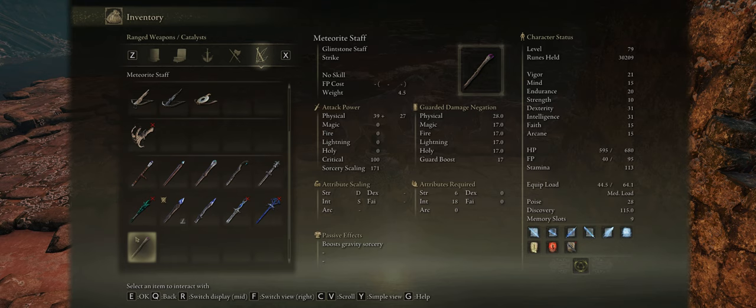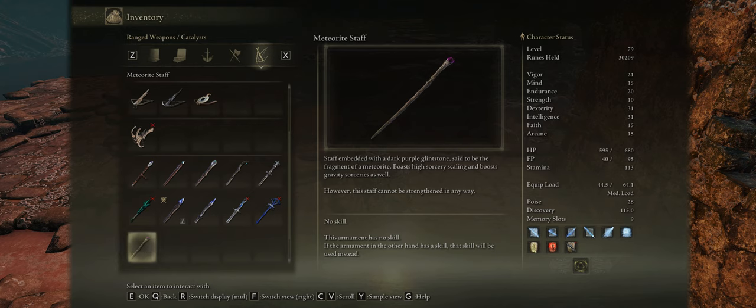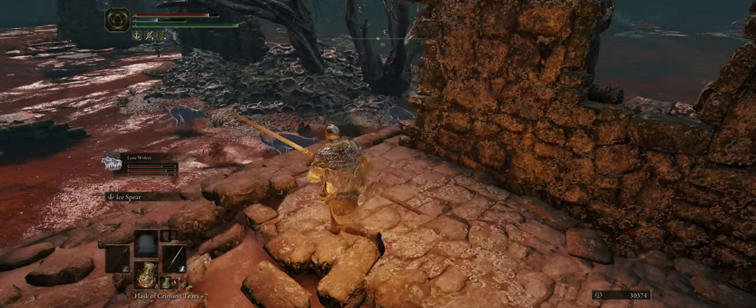I will need to look up the specifics of this. Staff embedded with dark purple glintstone. It is said to be a fragment of a meteorite. Boosts high sorcery scaling, and boosts gravity sorceries as well. However, this staff cannot be strengthened in any way. I see. So, it has no upgrade path.